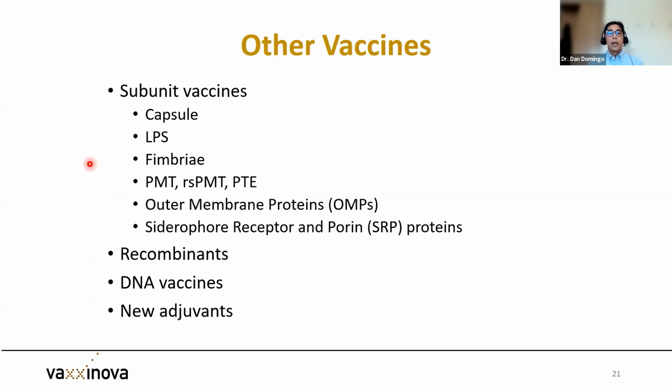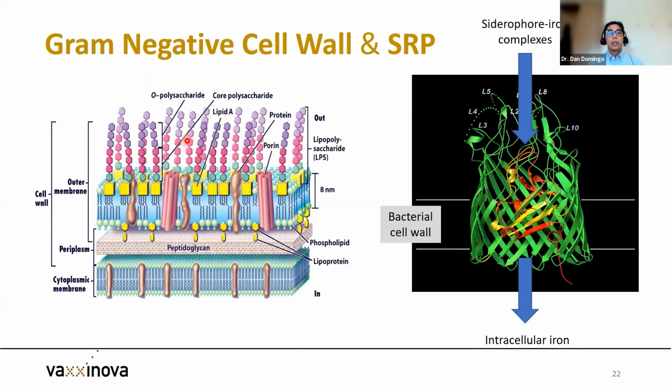One of these immunogens that I'm familiar with, that our company has been working on, is the siderophore receptor protein. As I mentioned, some of these bacterial cell wall porin proteins are important for nutrient intake. The siderophore receptor protein, as the name implies, allows entry of iron into the cell, and iron is important for survival of the bacteria. What we have found is that these siderophore receptor proteins are not only functionally important for the survival of the bacteria, but they are also good immunogens and good for use in vaccines.